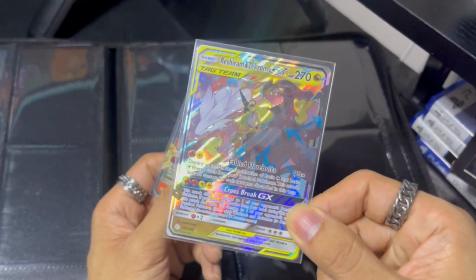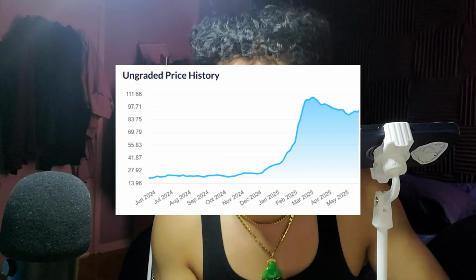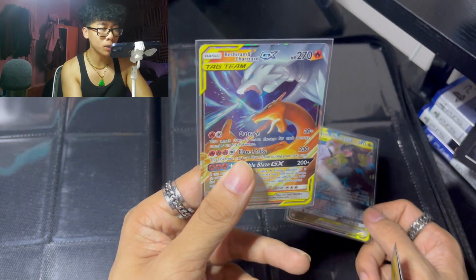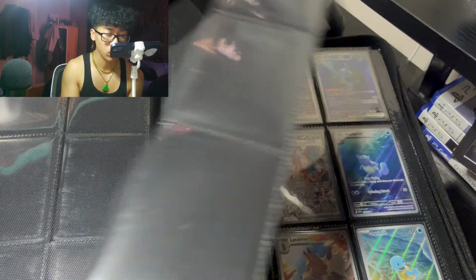This one went crazy in price. I got this for Christmas. My friend bought this for me when it was like 20 bucks. It's like 100 now, which is insane because it's a new Black and White set. And this little Reshiram and Charizard GX card right here. And then a little Thundurus card from back in the day.